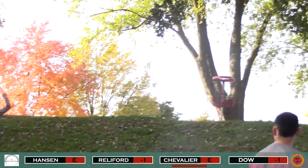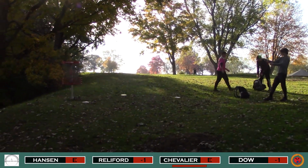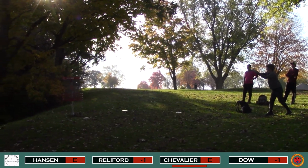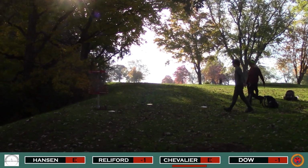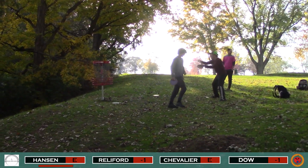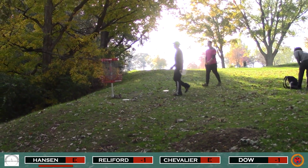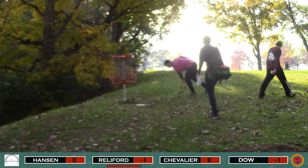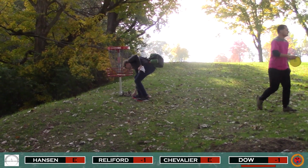Adrian Chevalier. And he didn't make it. Somehow he goes the farthest past the basket on that putt. No problems, gets the par. So I think everyone is just going to clean up here. I missed low, but I don't usually miss that close low. Nick will be taking the only bogey as Aren taps in his par. And we will move on.